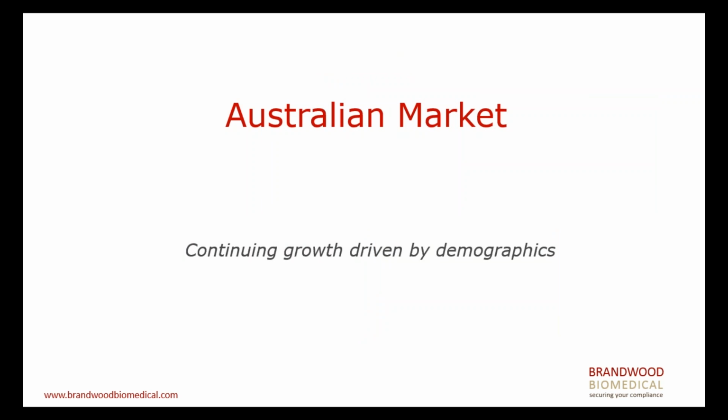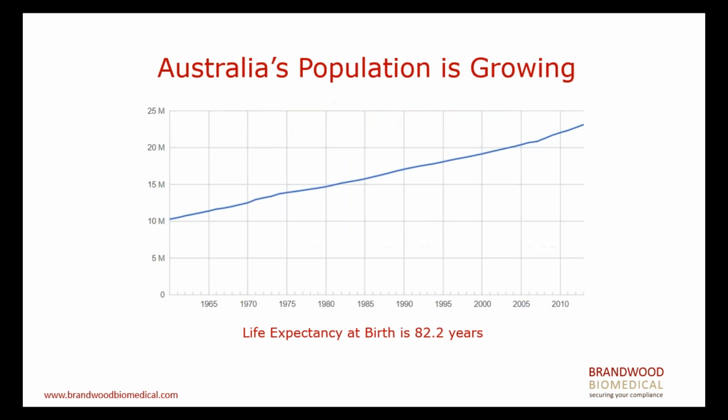Okay, so the Australian market, in a brief sentence, is characteristic of a market that's growing, but driven by demographics. Over the past half century, the population has been growing quite steadily. However, life expectancy is growing at a faster rate, which means we're going towards a more aging population. When you have an aging population, you need to meet more health needs, and therefore there are more opportunities for the medtech market to serve it. This graph shows that steady growth, with a life expectancy at birth of 82.2 years. So there is a lot of potential for more medical devices to serve the health needs of this aging population in Australia.